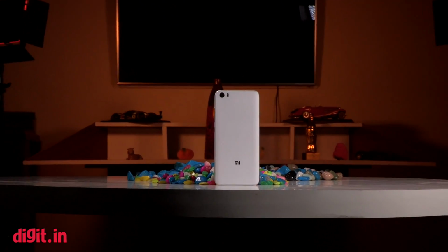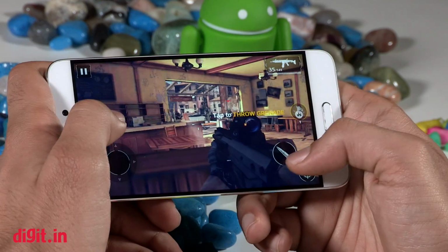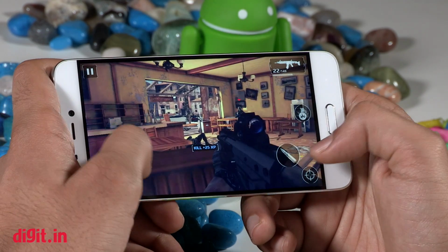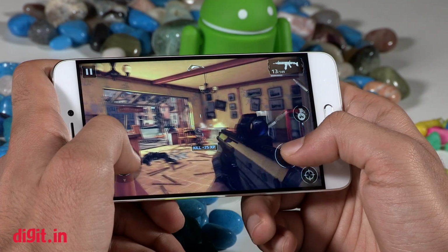Yes, the Mi 5 can't outperform the Galaxy S7 Edge, but there's no doubt that this is a flagship class smartphone. If you're playing games like Injustice Gods Among Us, FIFA 2016, Modern Combat 5 and many more, the Mi 5 is the perfect phone to have on a budget.